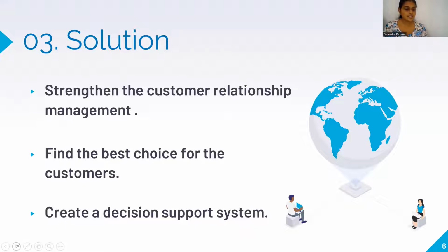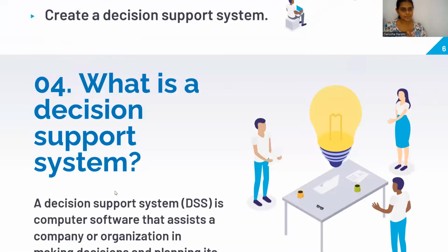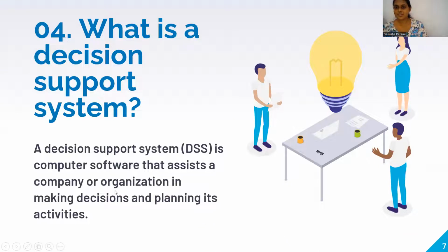So, what is a decision support system? A decision support system is computer software that assists a company or organization in making decisions and planning its activities. Apart from that, a decision support system has many key functions, like evaluating data and providing information, making appropriate decisions, and also solving problems.